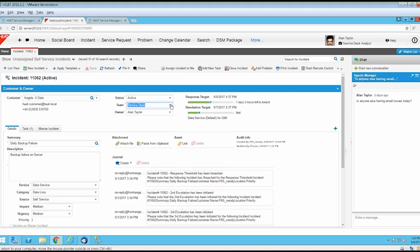There's also the potential to integrate this with desktop management and desktop automation. As you're responding to a user request, if you want to take remote control, deploy software, or make some kind of corrective fix or deploy a patch to that device, you can do that right here from the Heat Service Desk screen, rather than having to log into some other application and deploy the patch from there.